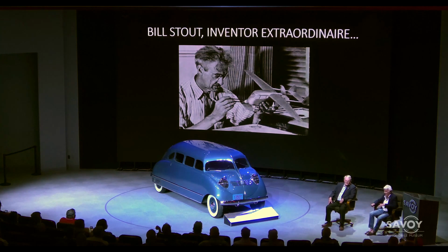Bill Stout as a... where do we start with Bill? I mean, he invented this all-metal airplane, the Fokker triplane. How do you describe him as an inventor and as really a genius?